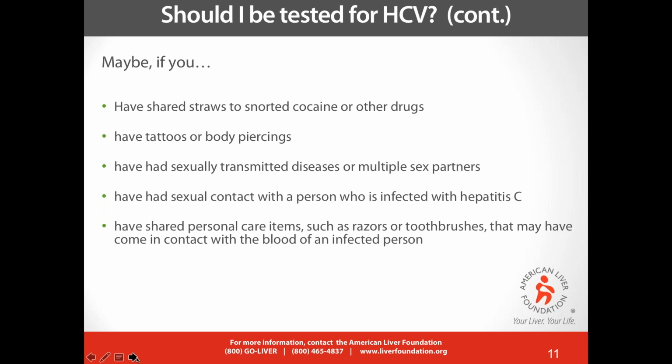And I also mentioned this earlier about personal care items, razors, toothbrushes that may have blood on it. Remember this, because I'm going to come back to this one statement, this one bullet later on, when I mention something about can we give ourselves Hep C? I want you all out there to think about that. Can we give ourselves Hep C? And I will answer that question later on. Next slide.